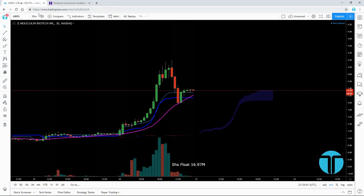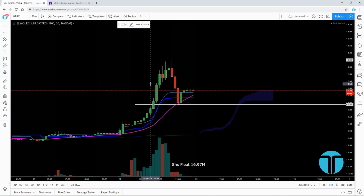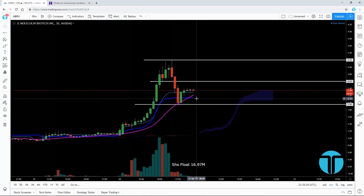So we're going to discuss the 30-minute chart. We'll go ahead and start by drawing our support and resistance. We got our resistance up here at 320. We got our support right now at 195. And our median is sitting at about 260. Looks about right. Now we can see that we're sitting above the Kijun-sen, the moving average, and the VWAP.